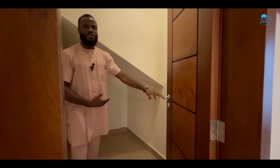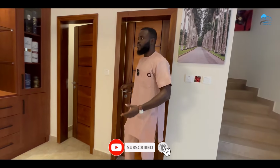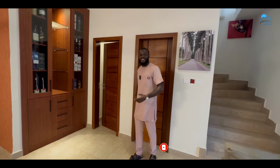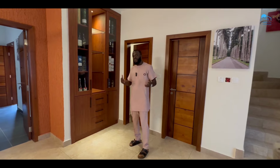A beautiful storeroom where you can store the little things you want to hide from the public eye, keep to yourself, or the storeroom for the kitchen. You can use it for the kitchen and what have you.